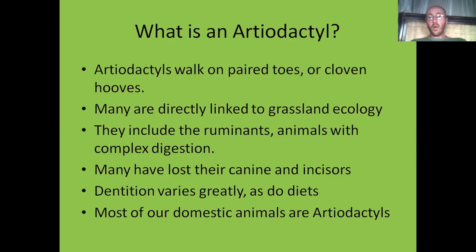Okay, so what is an artiodactyl? Artiodactyls are mammals, obviously, because we're sticking to mammals, and they are animals that walk on paired toes or cloven hooves. They're even-toed ungulates. Many are directly linked to grassland ecology, and they have a coevolution with many grassland species. They include ruminants, which are animals with complex digestions, and many have lost their canines and incisors. The dentition varies greatly, as do the diets.